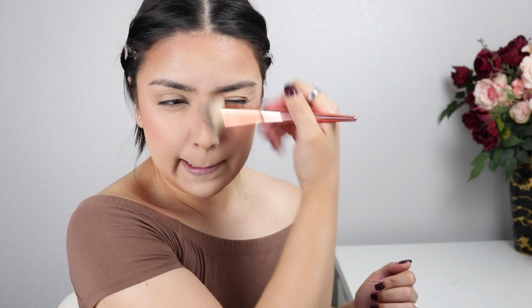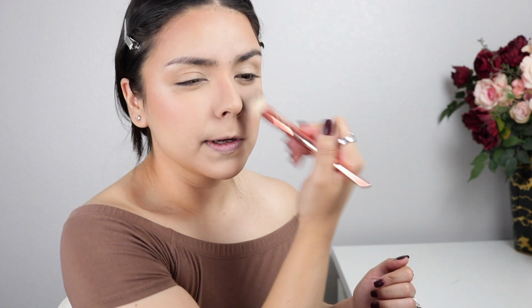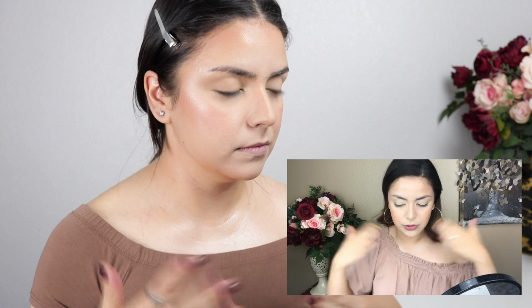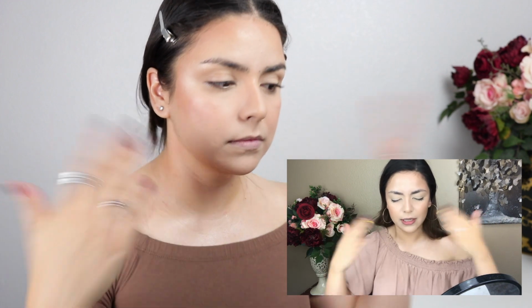So I'm gonna brush this off first. Okay, and then we're gonna spritz some setting spray. I'm gonna do a lot, that way it really makes the makeup a little bit more dewy. And once you do that, you fan out your skin. And take your sponge and really make sure to press the setting spray into your skin.